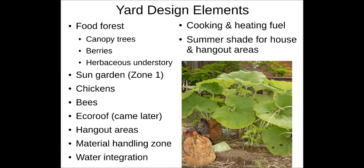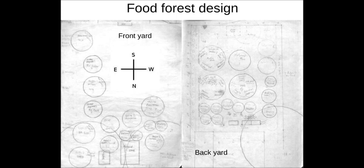And this picture shows the chickens hanging out under the fuki, which is a Japanese perennial vegetable with edible leaf stalks, in the backyard. It makes good shelter for them from the sun or from the rain, and they really enjoy scratching around under there. So this shows the design.